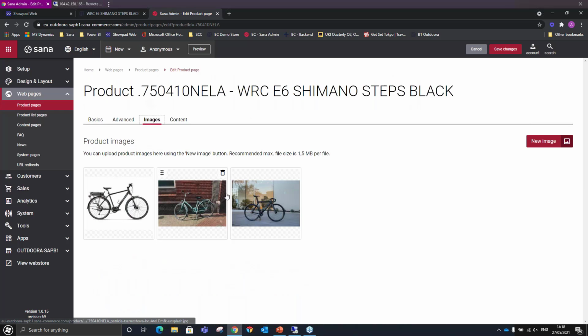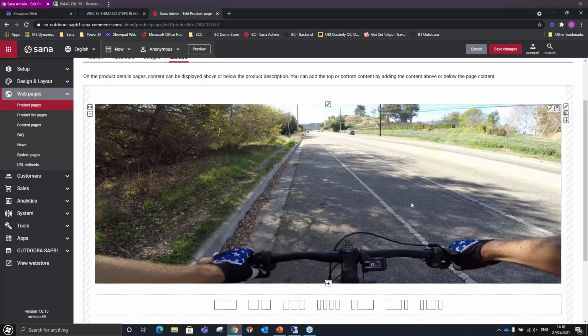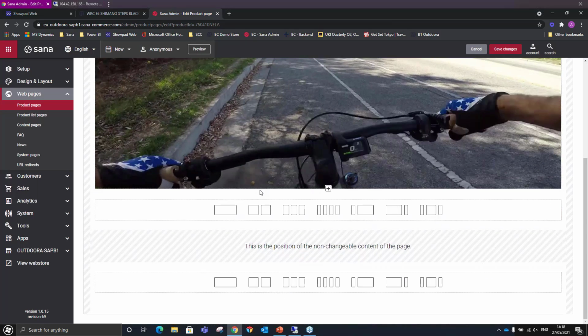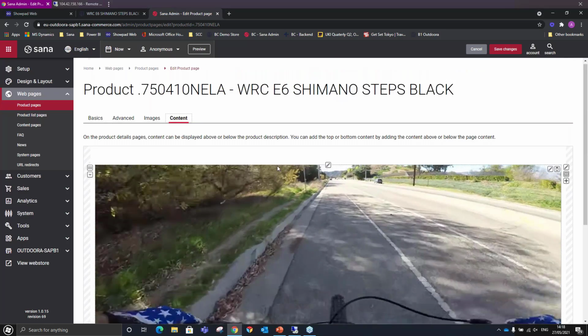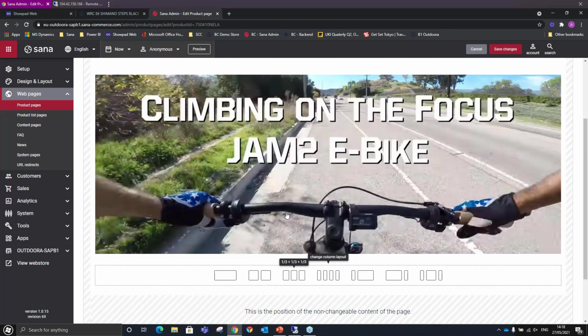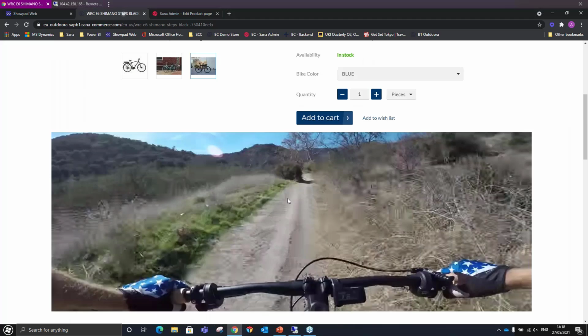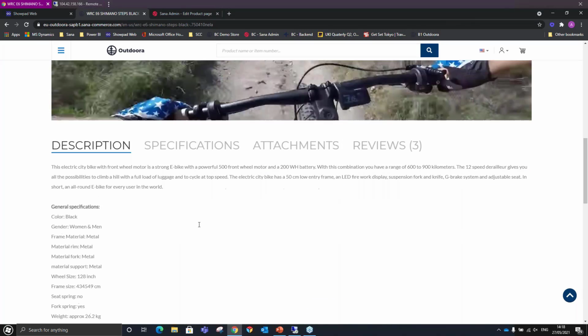here. We can also add in the images here, and we can play around with the content. So I've actually added in a video in here, but we can add in any sort of content elements we want. All of this is drag and drop functionality, which I'll touch on later as well. So it's really easy to control what these front end stores look like.